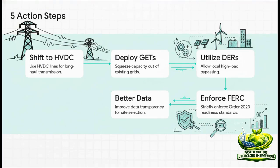1. Shift to HVDC lines for long-haul transmission and offshore wind to absolutely maximize efficiency. 2. Rapidly deploy grid-enhancing technologies, like those smart sensors, to squeeze every last drop of capacity out of the grids we have today. 3. Encourage the use of DERs for local high-load bypassing, so data centers and manufacturers can control their own power. 4. Strictly enforce those FERC Order 2023 readiness standards to clear the junk out of the backlog. And 5. Improve data transparency, using predictive analytics and mapping tools to help developers pick sites where the grid actually has the physical room to accept their power.